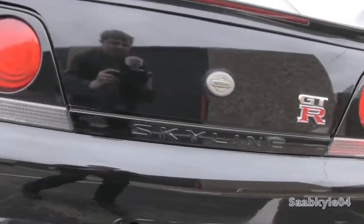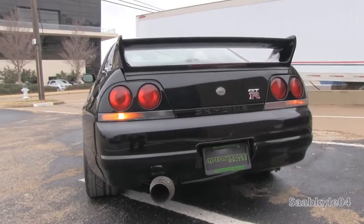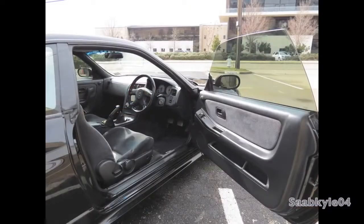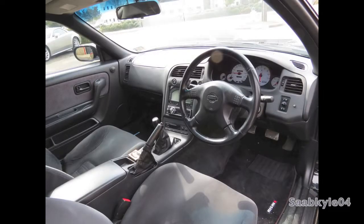GTRs equipped with the V-Spec or Victory Spec configuration also had this system, but it was further tuned for faster reactivity thanks to recalibrated ECU settings, which further improved oversteer. V-Spec cars also received a stiffer suspension, as well as a 10mm drop in ride height compared to the standard GTR.